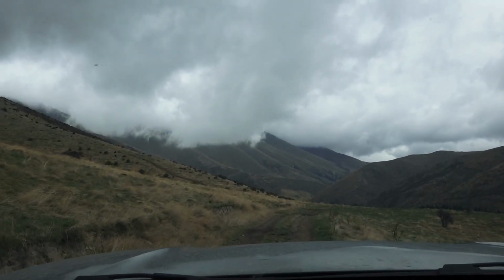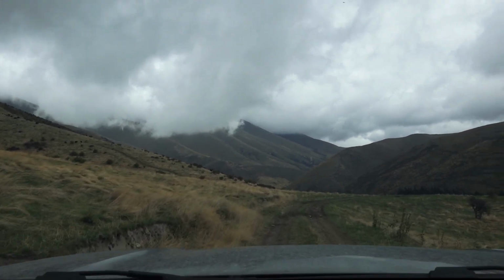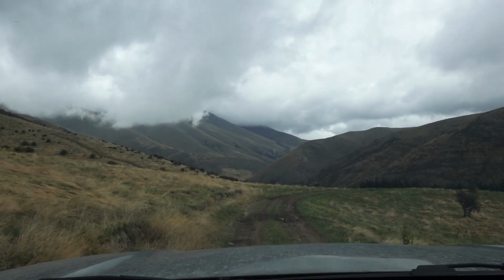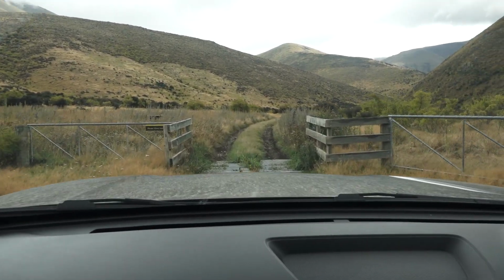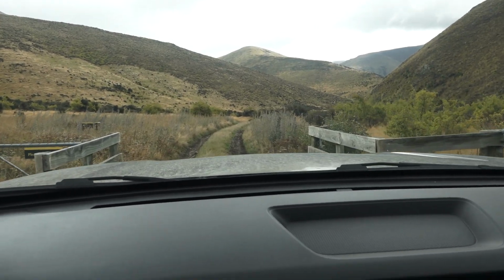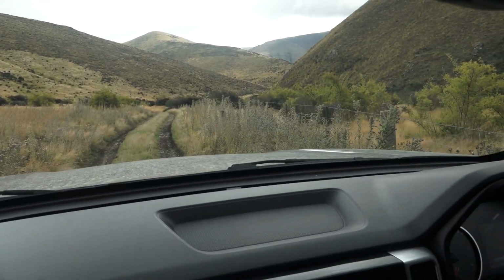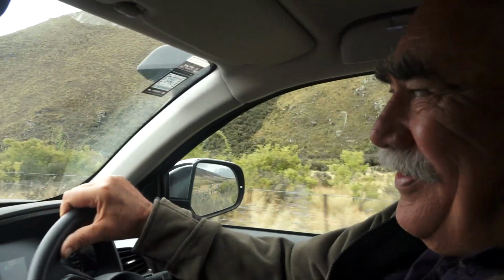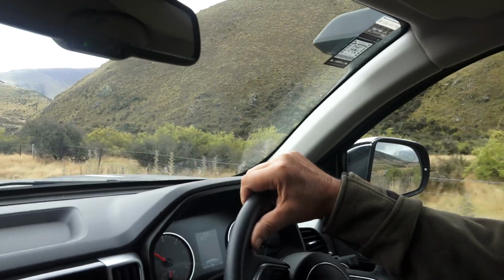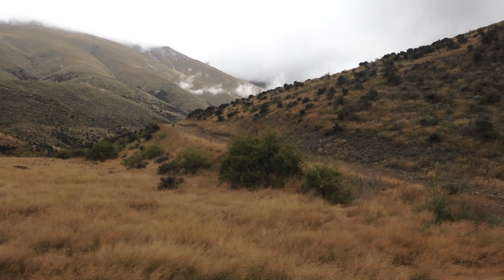Those hills up ahead look very ominous with that cloud right down the hills, and the hills go further up than that, so we might be climbing around those hills in the mist. You've got to travel along these flats for about 4k, and it's rutted and there's not a great deal of metal, so you'd probably slip and slide a wee bit if it was raining, but other than that it's a nice little interesting colourful drive to the track that we're about to take up.